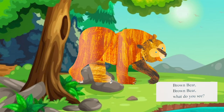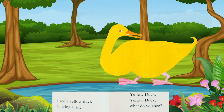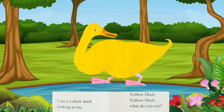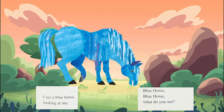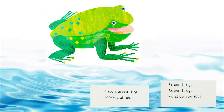Brown Bear, what do you see? I see a red bird looking at me. Red bird, what do you see? I see a yellow duck looking at me. Yellow duck, what do you see? I see a blue horse looking at me. Blue horse, what do you see? I see a green frog looking at me.